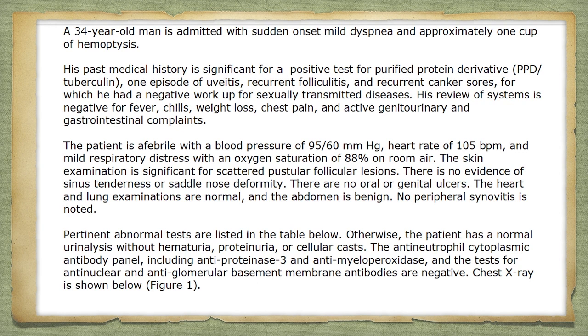Yeah, we have two questions more. Yalla. A 54-year-old man is admitted with sudden onset dyspnea and approximately 1 cup of hemoptysis. He has a history of a positive test for TB, one episode of uveitis, recurrent folliculitis, and recurrent canker sores, for which he had a negative workup for sexually transmitted disease. His review of systems is negative for fever, chills, weight loss, chest pain, and active genitourinary and GI complaints. The patient has a blood pressure of 95 and is in respiratory distress with an oxygen saturation of 88.